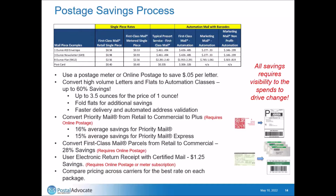Postage savings. So these are basically 99% of the ways to reduce postage costs for the average organization on this one sheet. So it might seem overwhelming to you, the idea of saving money in postage, but these are the strategies and this can make it easy for you.